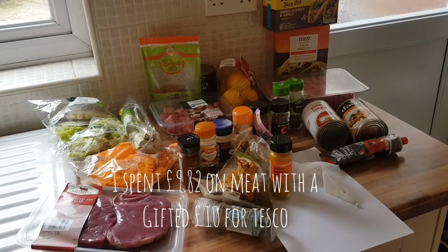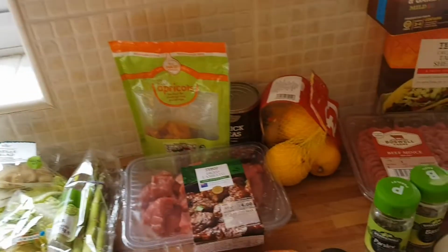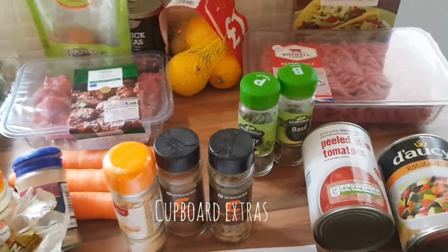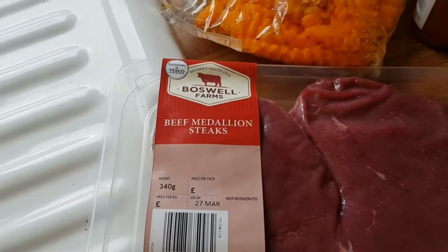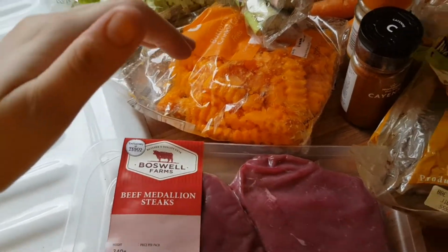Right, my beautiful people, these are the things I've got for what I'm going to do. I'm going to do meatballs in tomato sauce with wholemeal rice, a taco mix which has the seasoning in already, lamb tagine with apricots and raisins, and steak with asparagus and Caesar salad, which can be for adults, although kids like it too. I've also got some crinkle cut fries, which are butternut squash.